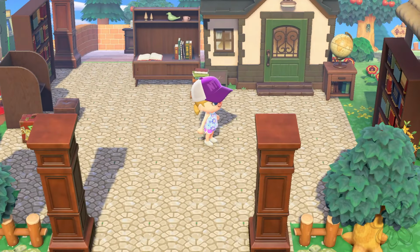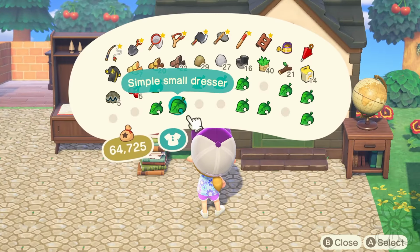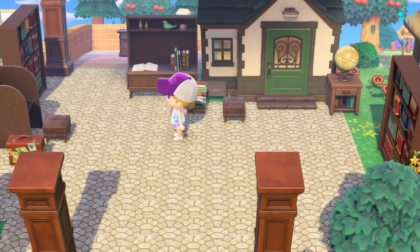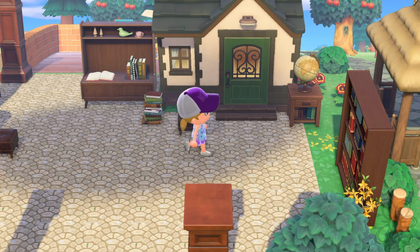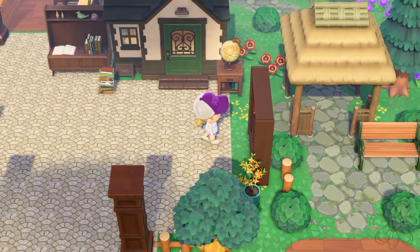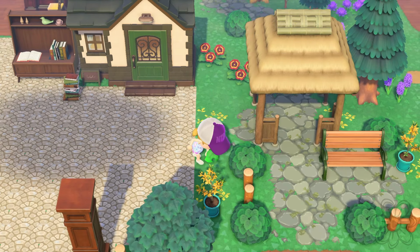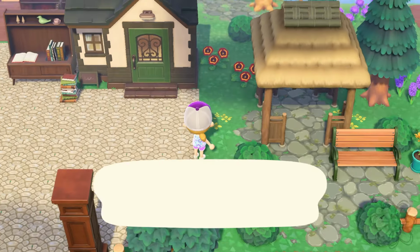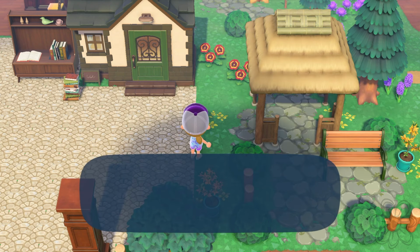Okay, so where do we want another place to sit? Maybe we'll put this other boxy stool just right here. So we have a little sitting spot just right outside Raymond's door. I don't know, that's kind of weird, right? If he comes out his door and somebody's just sitting there. All right, let's go ahead and do this. We're gonna have to extend this path. I didn't really want to do that, but it is now necessary. Start construction.